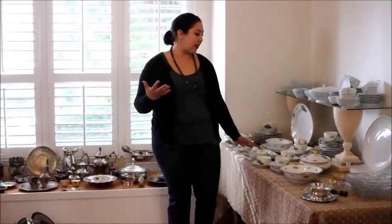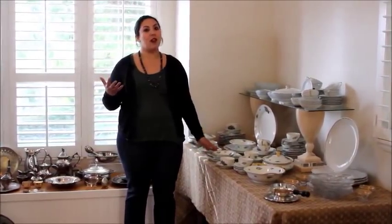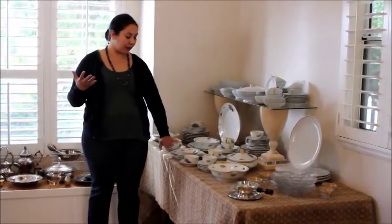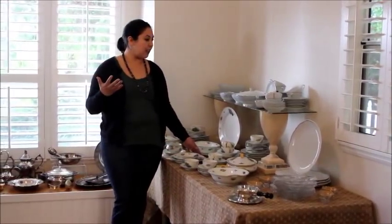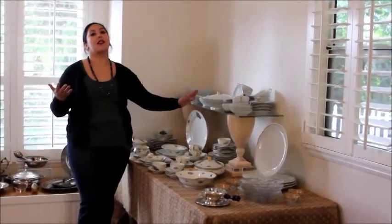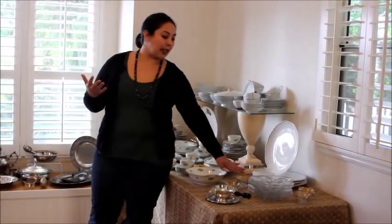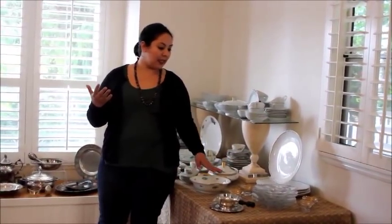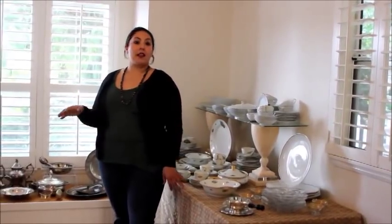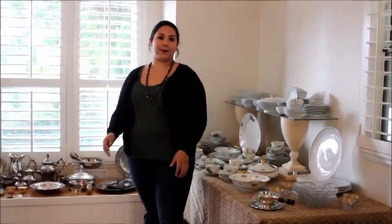We also have this Haviland Limoges set. It's about 64 pieces, including serving pieces. It's really beautiful. It has gilt around the edges. We also have this Noritake set as well, and a blue and white with the silver trim, which is also very beautiful. We have some Hi-C glass, some other plates and decorative items. Just a really good assortment of things for you to come by and see.